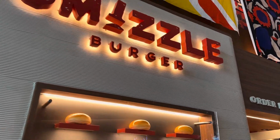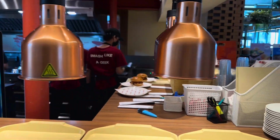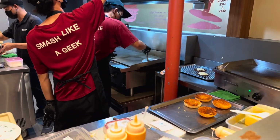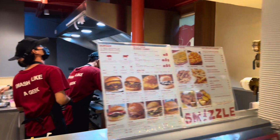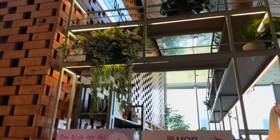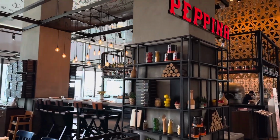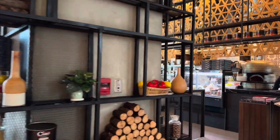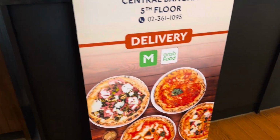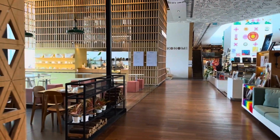This is one of the good places in here, called Smizzle Burger. If you have heard, they're actually famous for the fry when they do the cheeseburger. They fry the cheese into a crispy, thin shell which they put on the burger, which I think is really quite unique. You've got some roasted duck restaurants, and lastly, Peppina, an Italian pizzeria. It's Napoli style pizza, so if you like Napoli style pizza, this is a pretty good place. Okay, it's maybe not the best Napoli pizza in town, but it's not bad.